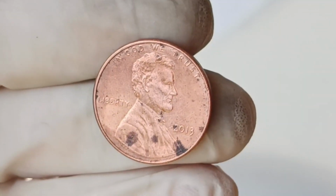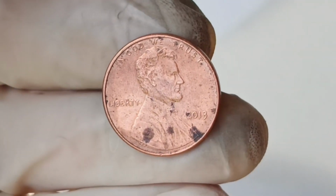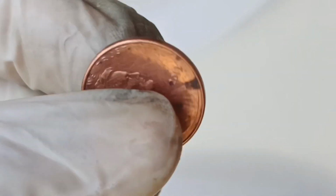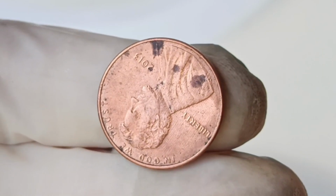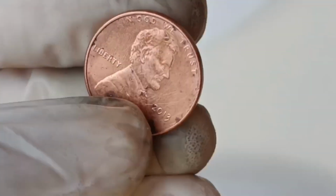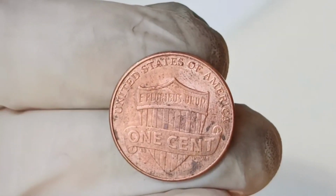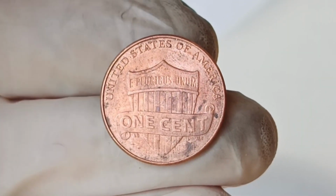The key feature to look for is the ghost image of the Union shield on the reverse side of the coin. This ghost image will appear next to the original design of the shield, and it will be a clear sign that the coin has a die crack error. You'll also notice a slight distortion in the shape of the shield or the lettering on the coin, which is another indication of a die crack.